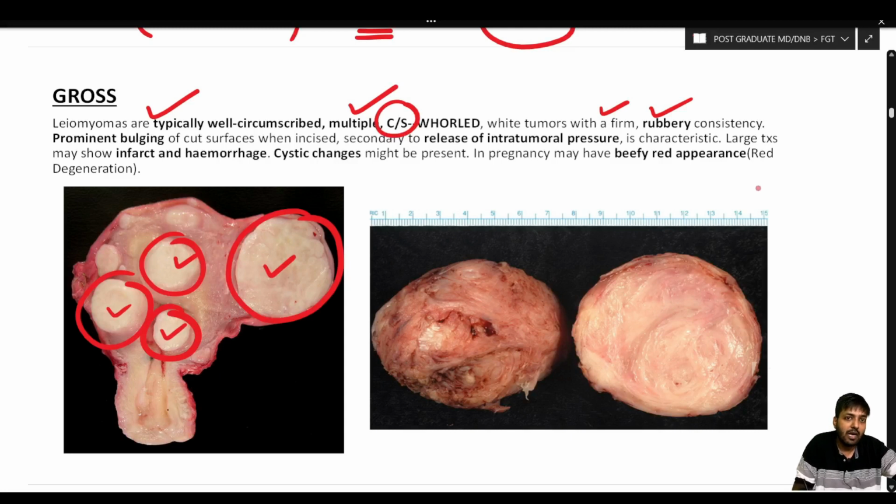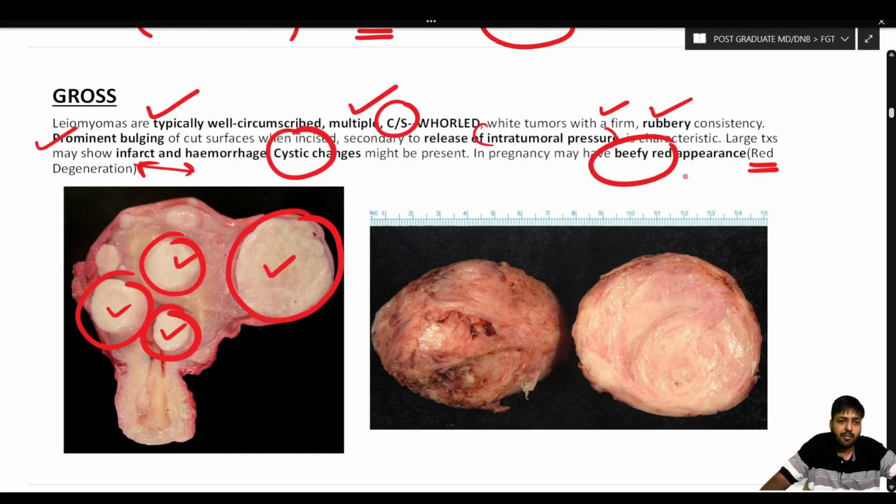Now also, when you cut these tumors, they have a prominent bulging surface when you incise the tumor, thus releasing the intratumoral pressure, and this is also characteristic of leiomyoma. Now the larger tumors might show areas of infarct and hemorrhage, and this is like any other tumor. Any other large tumor can show infarct and hemorrhage. Sometimes cystic changes can also be present. Now remember, in pregnancy they can have a beefy red appearance. Okay, this is called red degeneration. These are about the gross features of uterine leiomyoma.